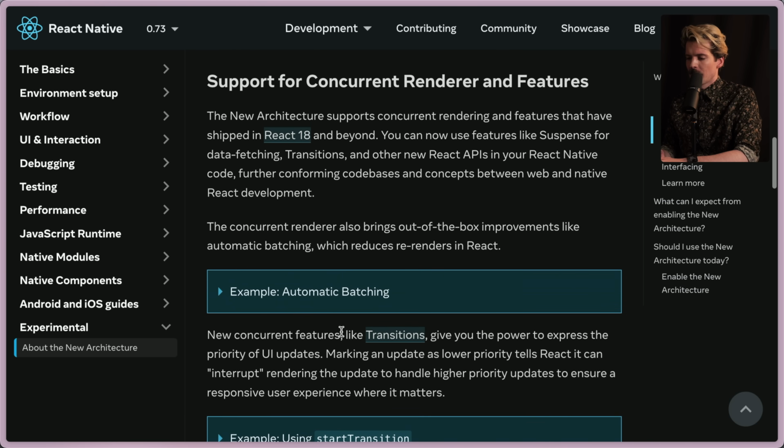So that's synchronous. What about concurrent? Because blocking is great, but parallel is greater. The new architecture supports concurrent rendering and features that have shipped in React 18 and beyond. You can now use features like suspense for data fetching, transitions, and other new React APIs in your React Native codebase, further conforming codebases and concepts between web and native React development. The concurrent renderer also brings out-of-the-box improvements like automatic batching, which reduces re-renders in React.